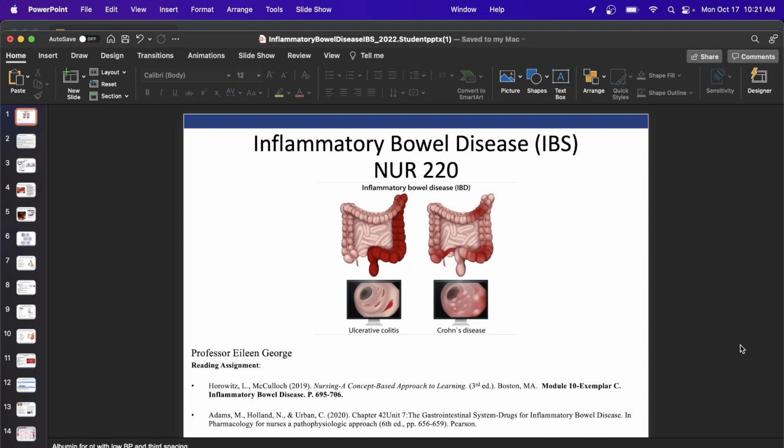What's C-reactive protein? Inflammatory marker, okay? What else do we want to do? Maybe some WBCs, right? Diagnostics, what's the diagnostic of choice? Colonoscopy. Are we ever going to do a colonoscopy when we have acute inflammation? Never. So never doing it with acute inflammation.